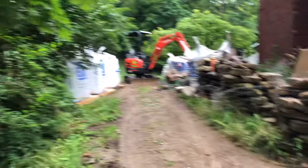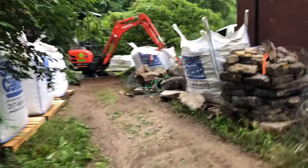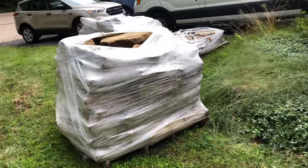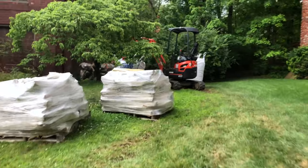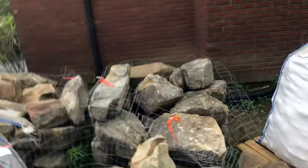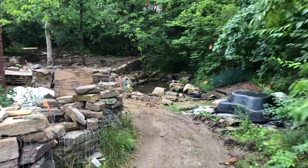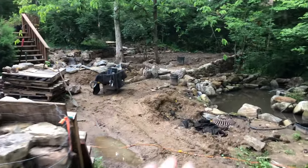This is the side of the house too. As you can see, I still have a ton of rock I've got to go through and move. And we've got more rock in the front yard, and even rock on the road. So yeah, lots of rock to still go through. Boom. But this will be what it looks like as you're coming in from the side of the house, where your view will be.